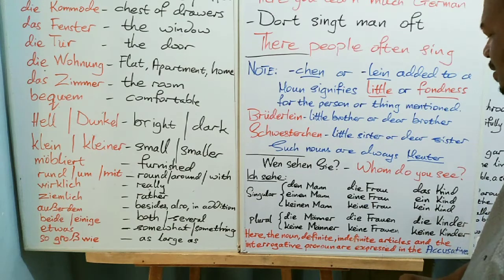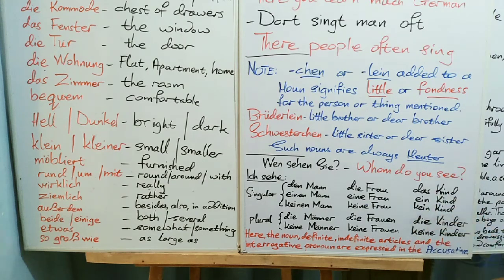Beautiful, well done. Now let's go here, the neuter. Just as we did before, as soon as we are done with the pronunciation, you explain it in English to yourself. Ich sehe das Kind. I see the child. Ich sehe ein Kind. I see a child. Ich sehe kein Kind. I see no child.